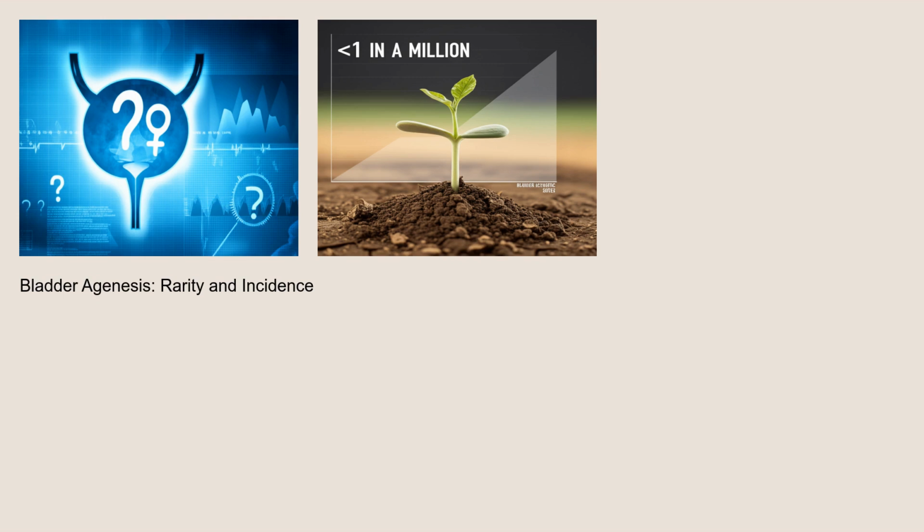Bladder agenesis is an exceedingly rare condition. Its exact incidence is difficult to determine due to its rarity and potential for being underreported or misdiagnosed. Estimates suggest it occurs in less than 1 in 1 million live births. Because of its rarity, large-scale epidemiological studies are challenging, and much of the information comes from case reports and small case series. It appears to affect males and females equally.